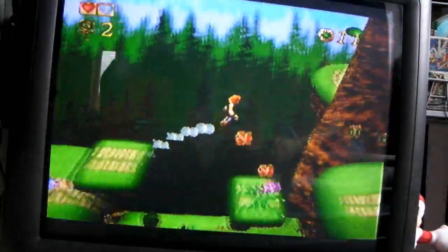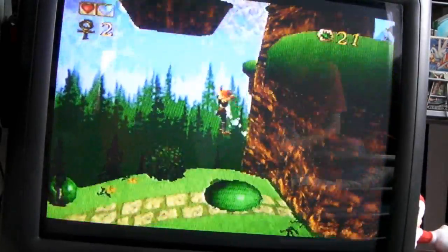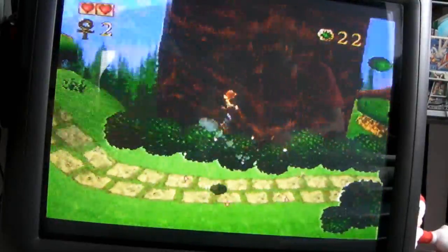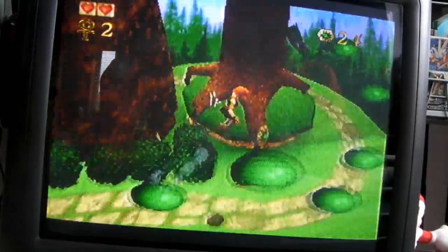You can either choose to play as this character here or the Jester. Nice design. As you can see here, the camera spins around, but the gameplay is always fixed in a 2D plane.